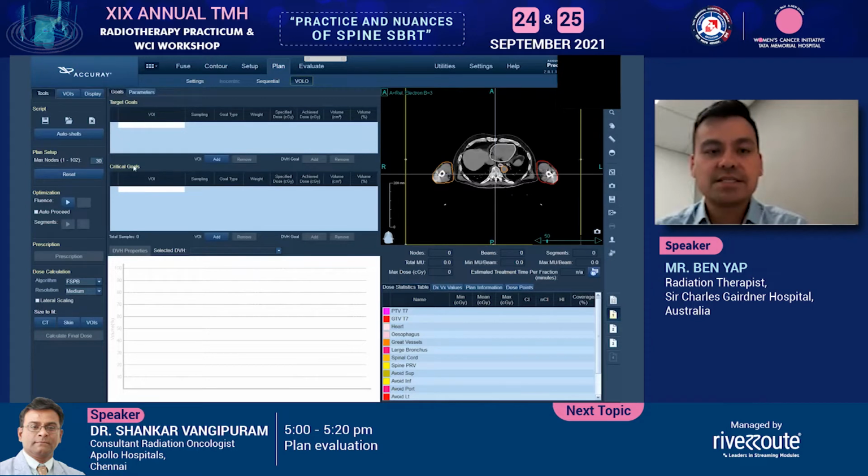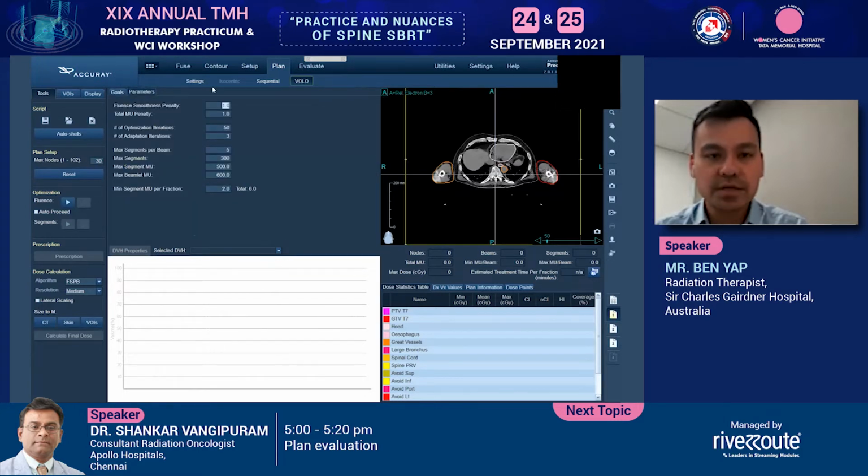So before I start filling in the target goals and the critical goals and this whole cost function thing, quickly just have a quick look in the parameters. You can leave them as default. I think they're perfectly fine. I personally like to have this just a little bit lower. This means that I'll allow for a little bit more MU. It won't penalize me as much. This means that I'm asking the computer to give me a few more iterations than 50. What if I wanted to save time? I'll say, I don't want you to go any more than 300. For an MLC, 300 is a lot. You'll never get 300 unless you've got multiple targets, but we're just doing a single PTV T7 target.